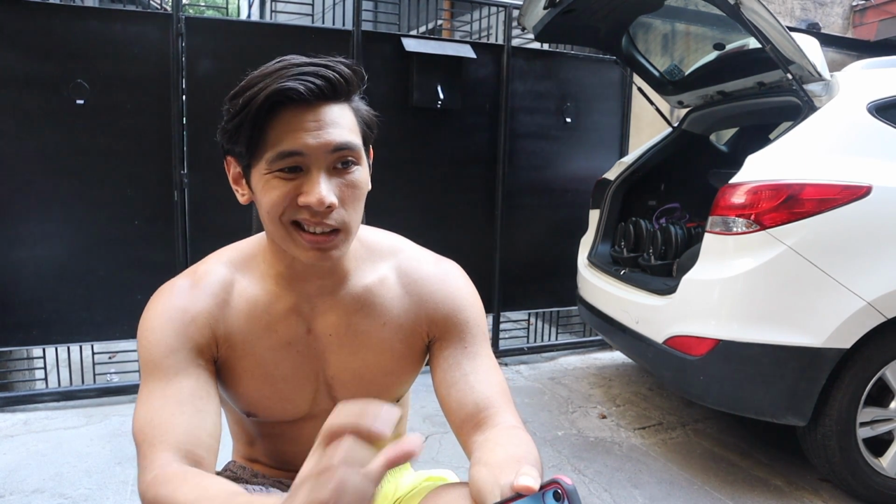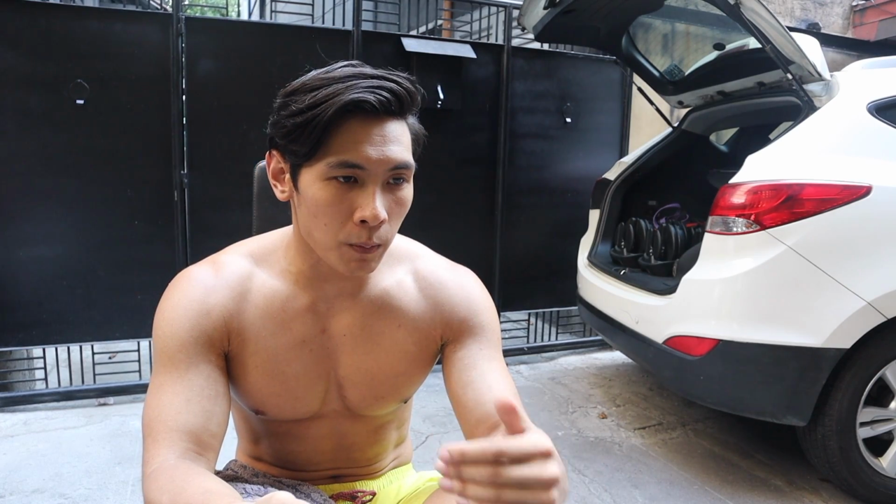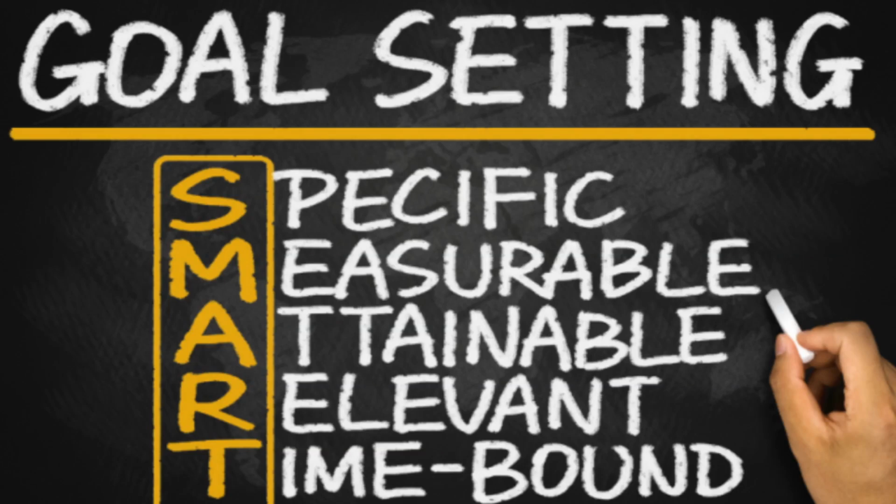Setting a goal will help you have more structure when trying to get to 10% below. Kasi if wala kang goal, edi bara-bara ka na lang. Parang you're walking in blindly. Wala kang plan. You're doomed to fail. Dapat yung goal mo is something like this. I want to be at around 10% by this time, at this date, for this occasion. Something like that. Something structured.